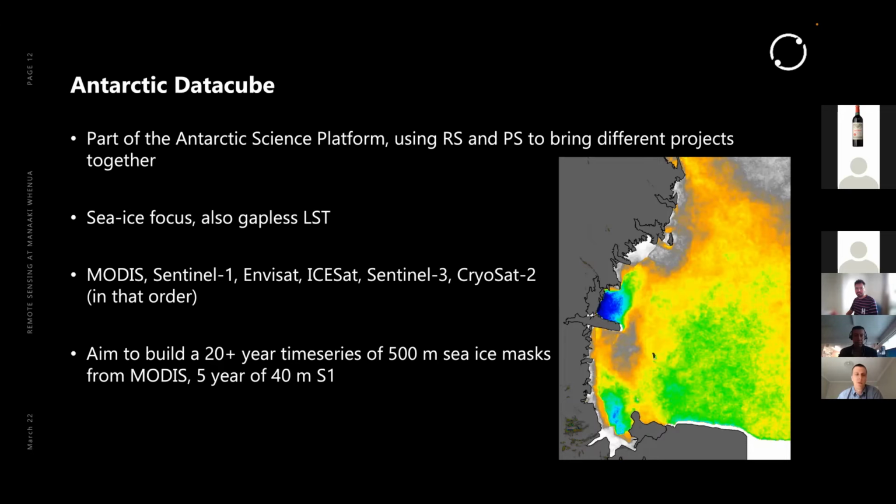And also working with Pierre around creating a gapless land surface temperature product over the entire continent. So that's been done. I just have to reprocess it on Nessie with the latest data that's come through from MODIS. So that is using spatial and temporal interpolation, although interpolation probably doesn't quite do it justice, to fill in the gaps where there's lots of cloud, to build a now almost 22-year record of land surface temperature.